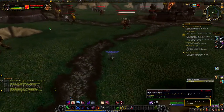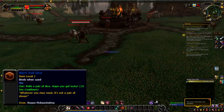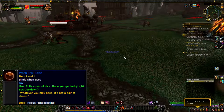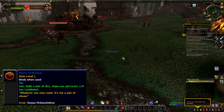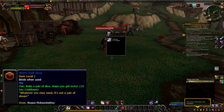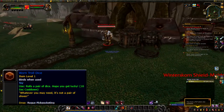And then we have three more toys to talk about for rogues. We have the Worn Troll Dice. This is a rare chance of being pickpocketed from any troll or Vrykul. The best place to farm these is Scorn, which is northwest of Utgarde Keep in Howling Fjord. There are Vrykul everywhere, so keep pickpocketing them. Turn auto loot on, it makes it much faster, and hopefully you get your toy.